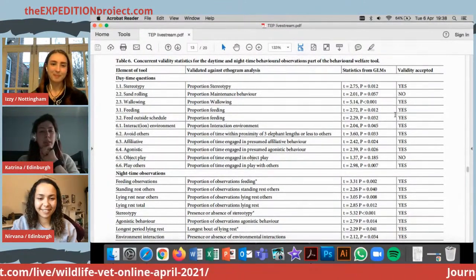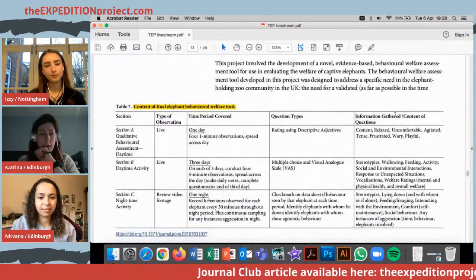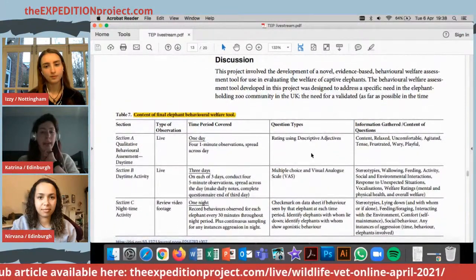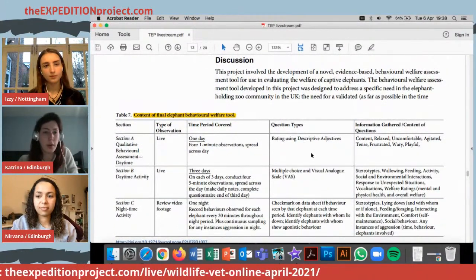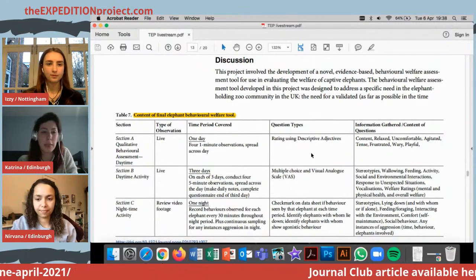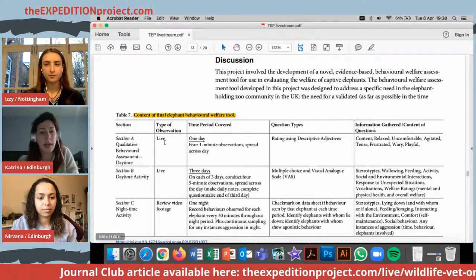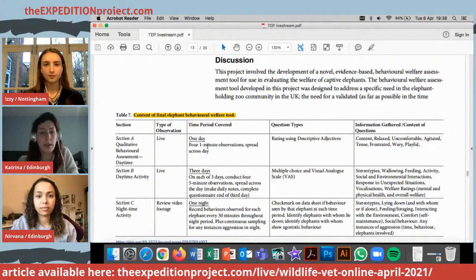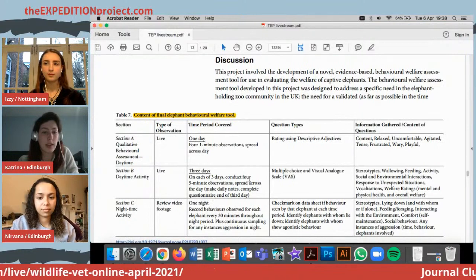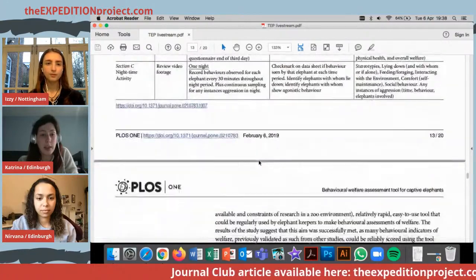But yeah, so I guess the aim was then to choose reliable and valid measures that they could use, and what they basically did was they then created this welfare behavioral tool, and it's in the appendix if anyone wants to look at it. But I think overall they did really well. They achieved their goal of creating an evidence-based behavioral welfare assessment tool for captive elephants, with these three sections of the QBA, the daytime activity, and the nighttime activity, taking up, I think, 60 minutes overall, but obviously over a couple of days, so that it is over time, and repeating this every so often.